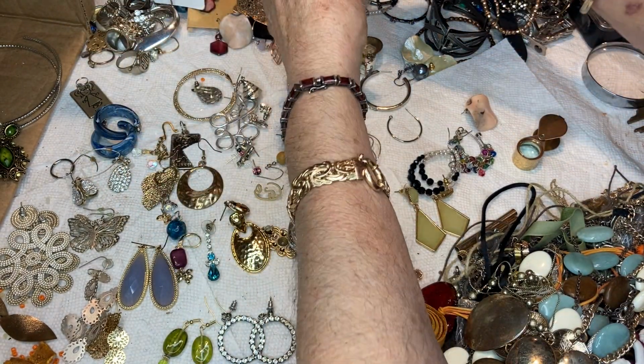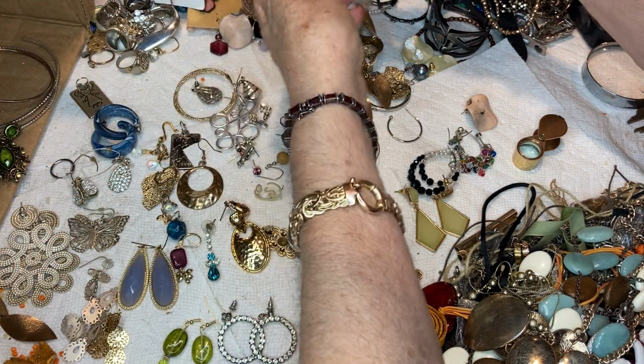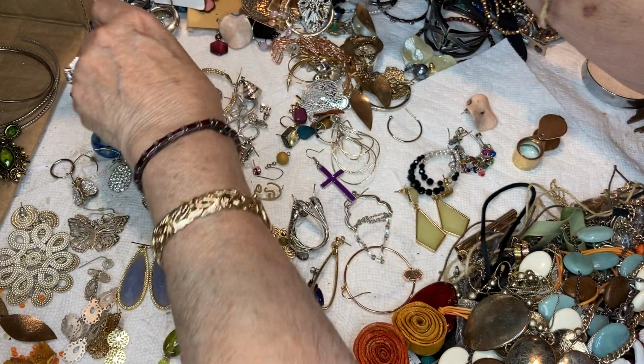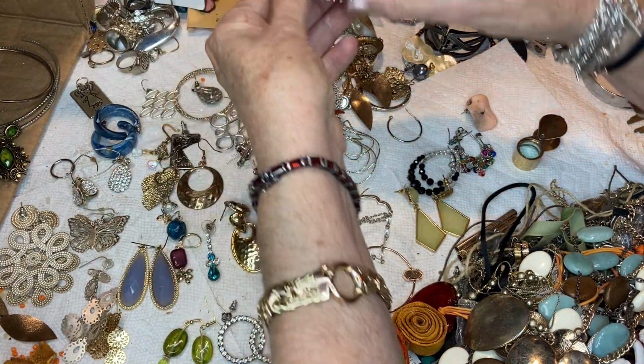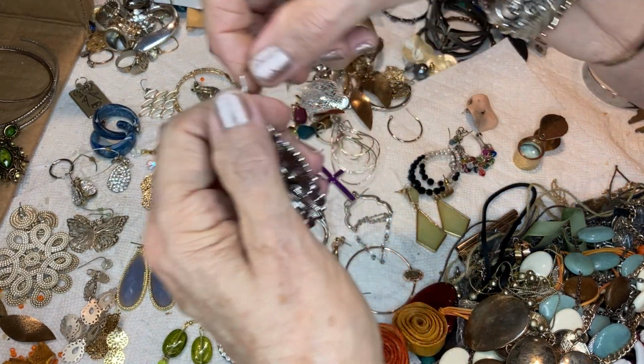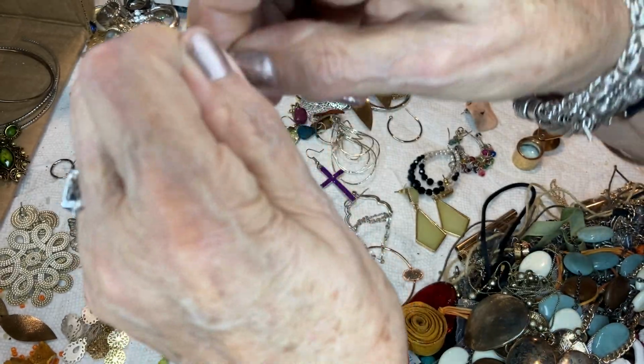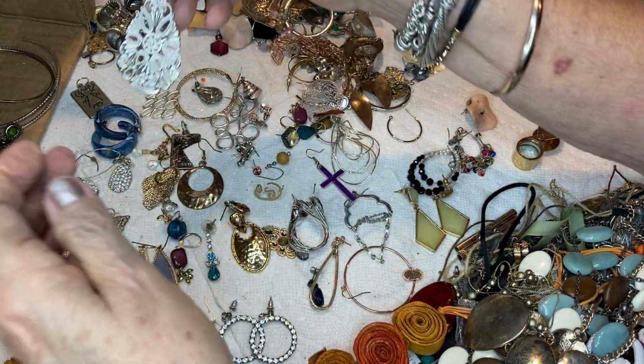They find big old rings, gemstone rings, and that's one thing I don't have any luck with at all, is finding, you know, nice rings. I find play rings. There's nothing wrong with them.